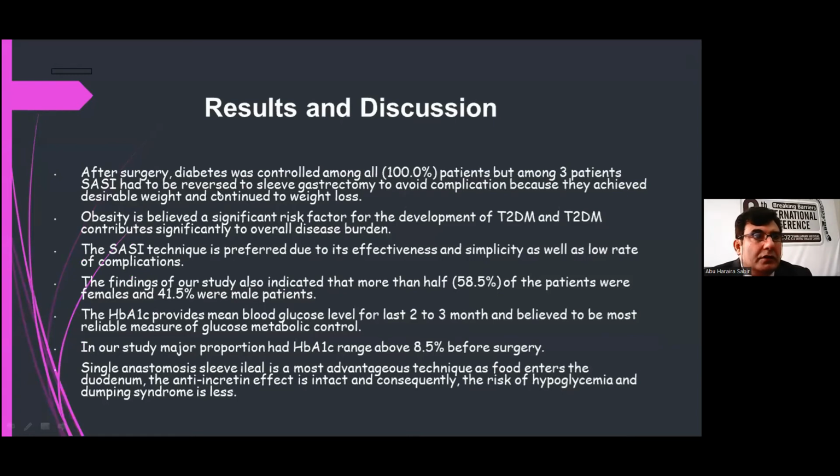After surgery, diabetes was controlled among almost all of the patients, but among 3 patients, SASI had to be reversed to sleeve gastrectomy to avoid complication because they achieved desirable weight and continued to lose weight. Obesity is believed to be a significant risk factor for the development of type 2 diabetes, and type 2 diabetes contributes significantly to the overall disease burden.